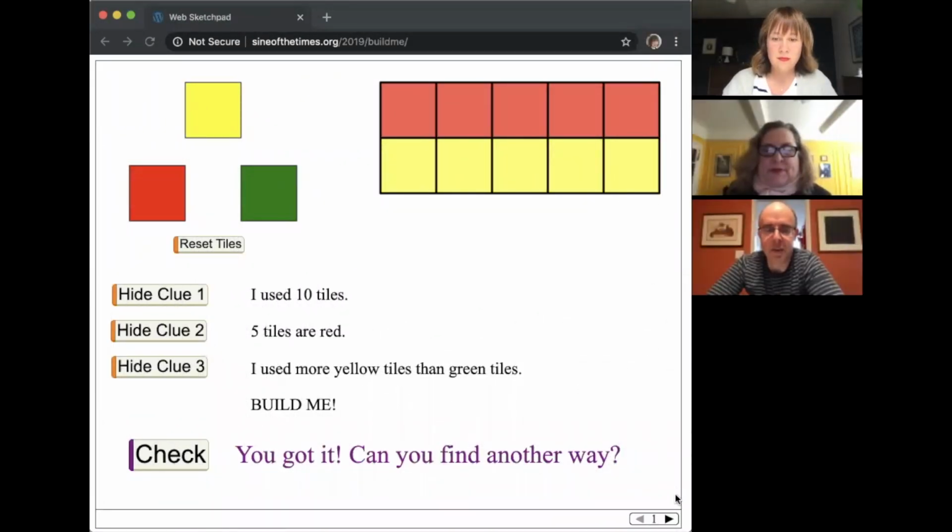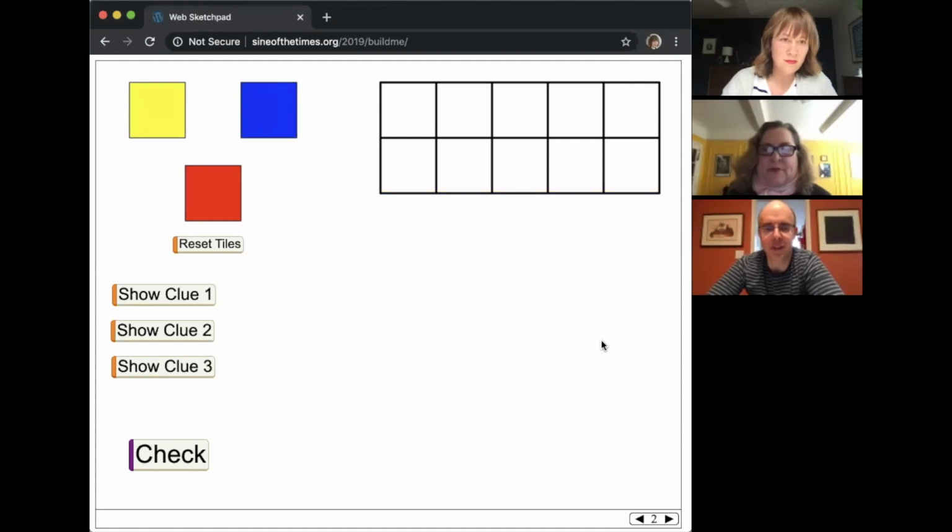So now Stephanie is ready to move on to the next game. And in the lower right corner, she can click the right arrow to move to game number 2. And let's take a look at the first clue. I used 10 tiles. And hey, that's familiar. That's the same clue we used on page 1. And by having this repetition of using the same clue, it gives children some comfort that they're starting with something that they know. Now let's take a look at the second clue.